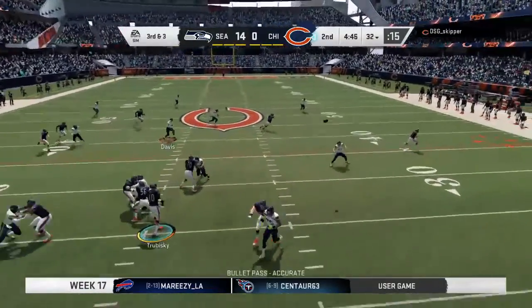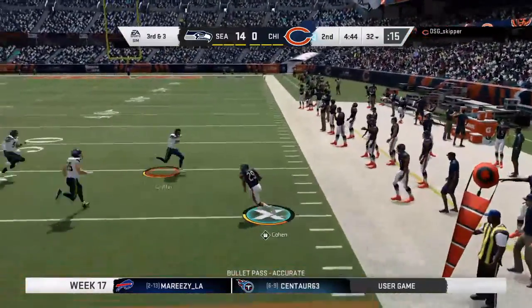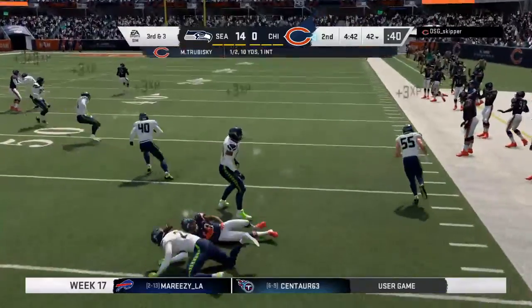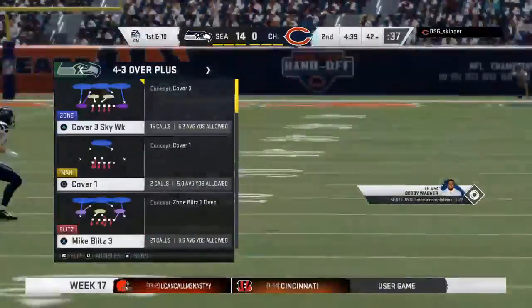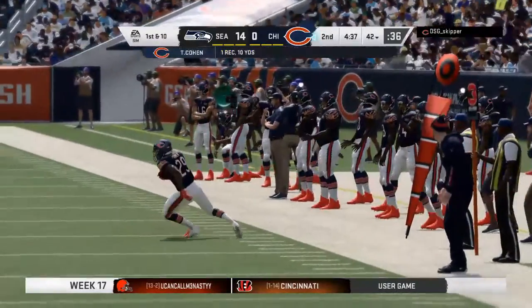Trubisky now to throw on 3rd down. That is caught by Cohen. And they get him down, but not before he takes it across the 40-yard line. It's a pickup of 10 and a Bears 1st down.